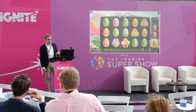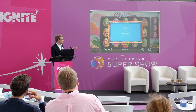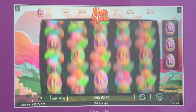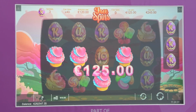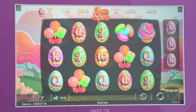So effectively, you've got Astara's burrow, and we've got an extended area on the end where you're collecting, and Astara is awarding you different royals from the game. And as she awards 3 of the same royal, that royal will trigger the free spins area. Within these free spins, you're looking to get as many of these royals as you can, because the royals are effectively multiplying out the egg value, and that will be added on top of the line win. So here you can see that the line win paid out 125, but we got 3 kings on the screen, so that added 3 times the egg value to give 160.